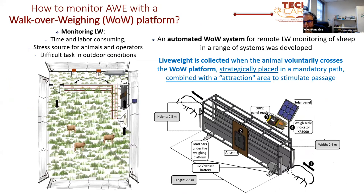Another example is the use of the walk-over weighing platform that we are evaluating in the project to monitor the live weight of the individual on an almost daily basis. We know that monitoring live weight is a conventional parameter, but it's an important time and labor consuming task. It's a source of stress, not just for the animal, but also for the farmer and the operators, and also a difficult task under outdoor farming system conditions. So we have been developing an automatic walk-over system for the remote live weight monitoring of sheep in a range of systems. The idea is that the live weight is collected when the animal crosses the walk-over platform in a voluntary way. This platform is strategically placed in a mandatory path in the farm, combined with an attraction area to stimulate the individual passage one by one.